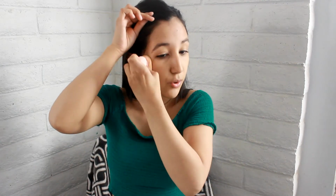But I feel like this foundation is just really nice. I usually don't pay attention to the finishes on foundations. I just buy the one that I like at the time. And I really like the satin finish. It doesn't even look like I have a lot of foundation on.